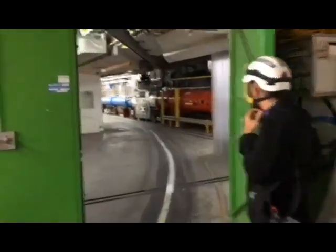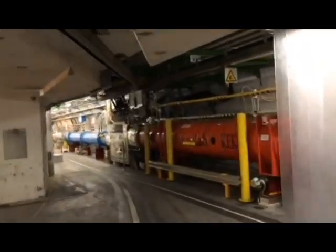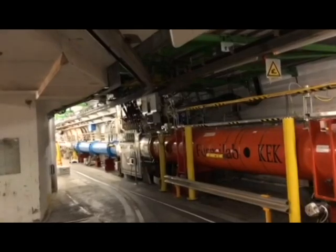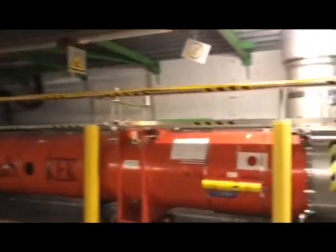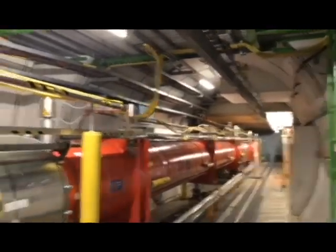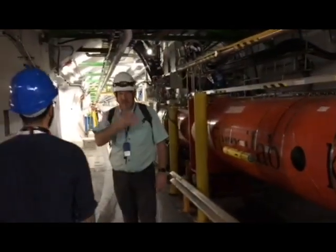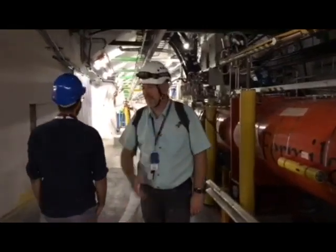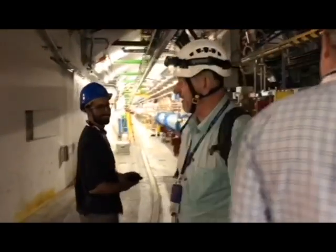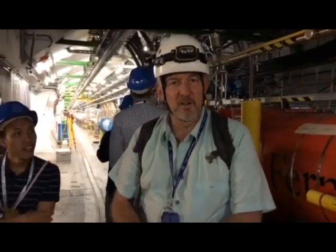We were allowed in. As you'll see, going through the double doors, the first thing you see is from where we entered, from the Alice facility. There are a number of detectors at CERN, at the Large Hadron Collider. Alice is one of those detectors. CMS, where the Higgs boson was detected, is another one.